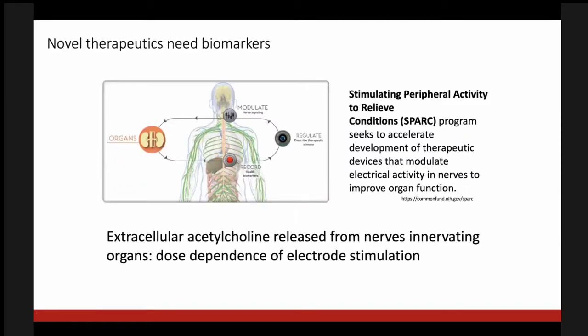So before I talk more about the science and the fundamentals of this, I wanted to mention the area that we were working in. In particular, we were working with the NIH SPARC initiative. And this SPARC stands for Stimulating Peripheral Activity to Relieve Conditions. And so what it seeks to accelerate is development of therapeutic devices that modulate electrical activity in nerves to improve organ function. So what is this?